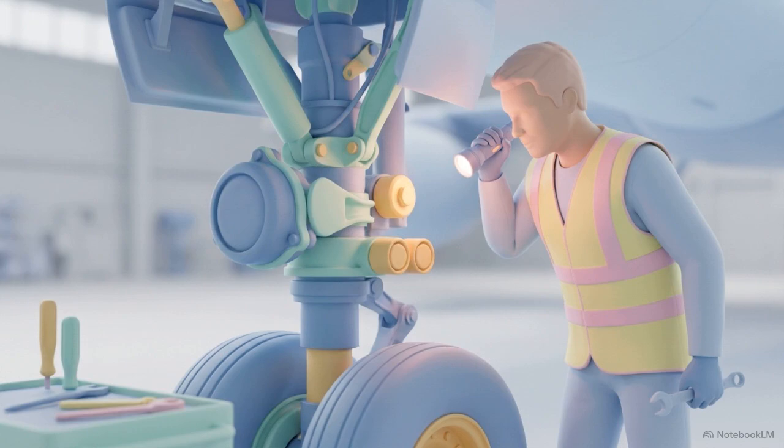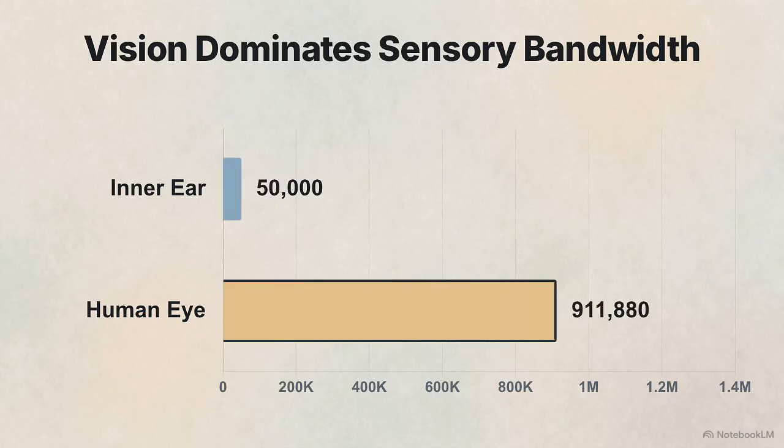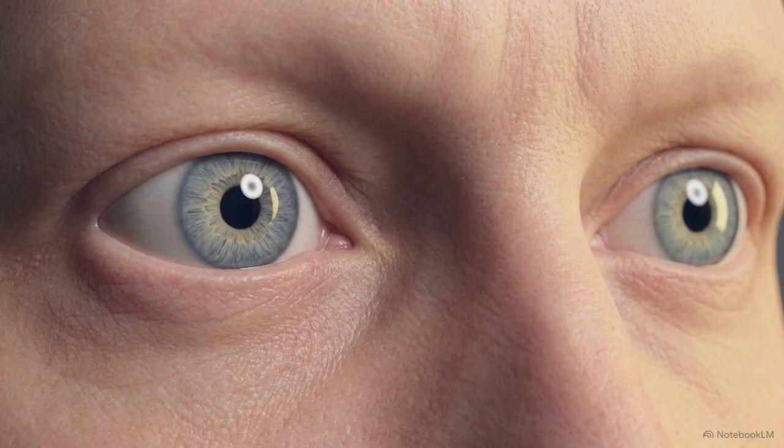Every inspection in an aviation hangar relies on one primary diagnostic instrument, the technician's visual system. This diagram compares the processing bandwidth of our primary senses. The inner ear operates with about 50,000 nerve cells, while the human eye operates with over 1.2 million. This gives the eye roughly 24 times the sensory bandwidth of the ear. Because of this density, we rely heavily on sight for inspection.